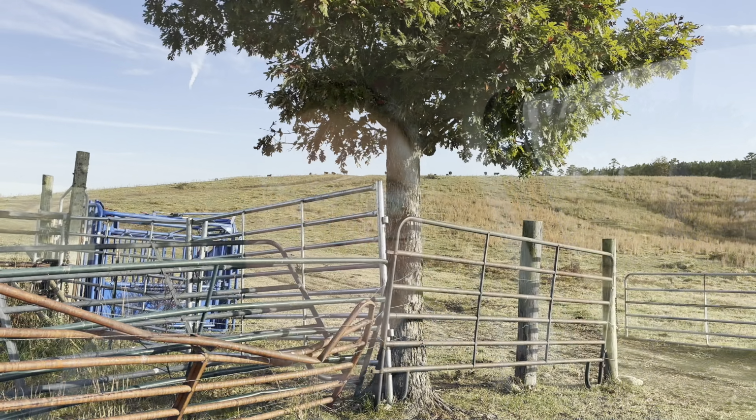So we're not going out to pick anything. There's like no plan. We're just going out to see the fall colors, and I thought I would take you along and show you some of the beauty of Arkansas in the fall. Come along. It'll be fun.